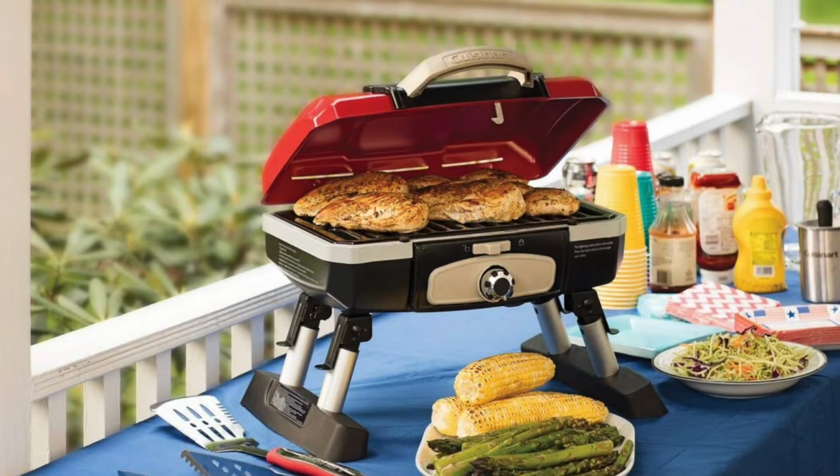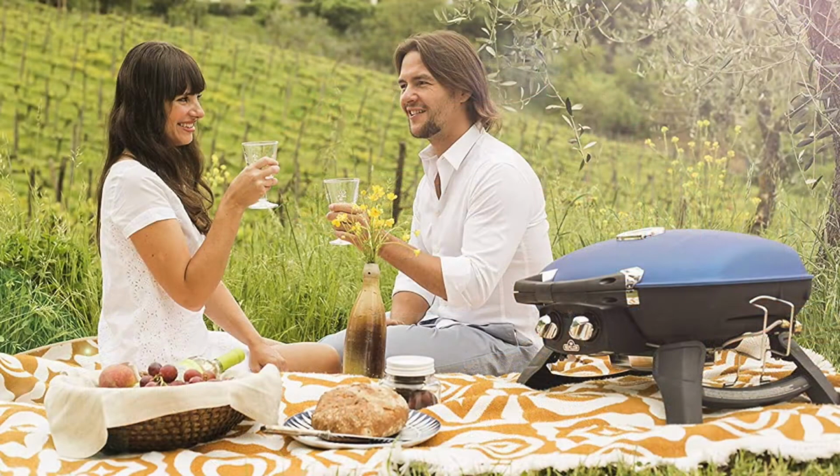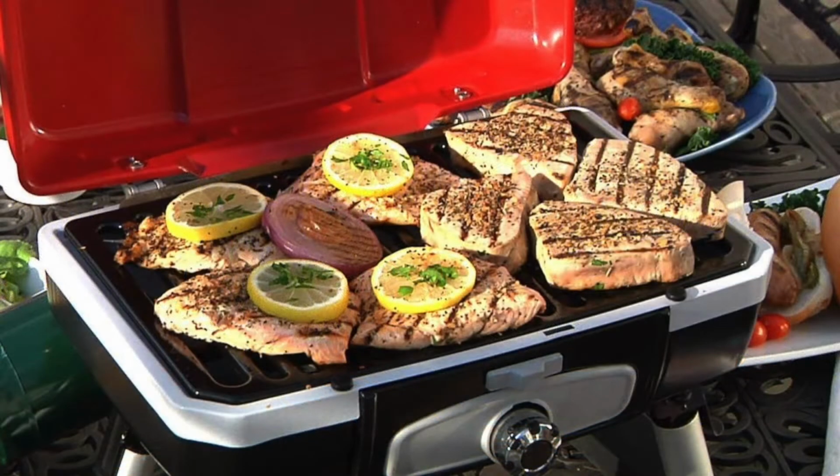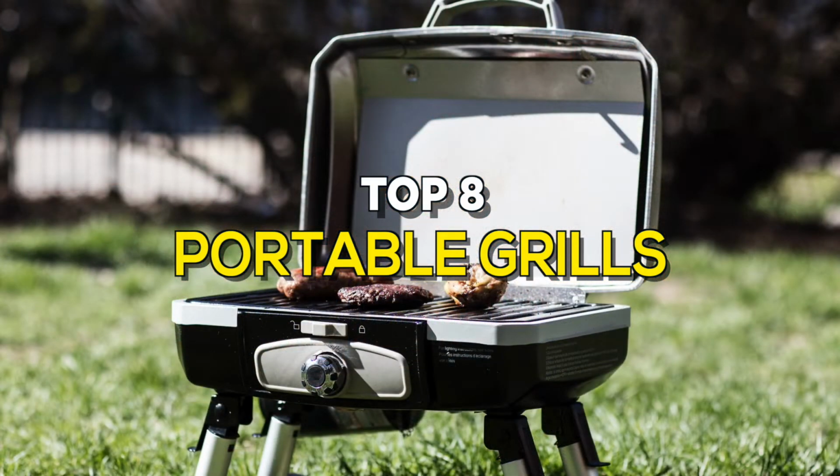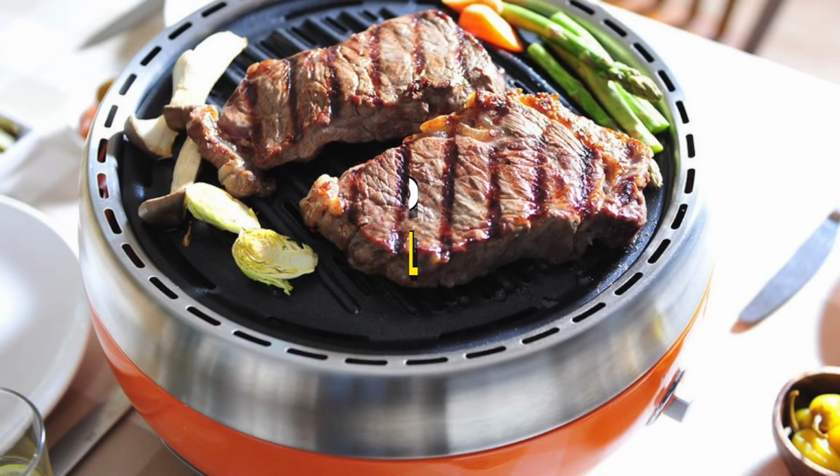The outdoor grill is a device that cooks food by applying heat from below. There are several varieties of grills, with most falling into one of two categories, either gas-fueled or charcoal. So if you're looking for a suitable product, then these are some of the best products available on the market right now.